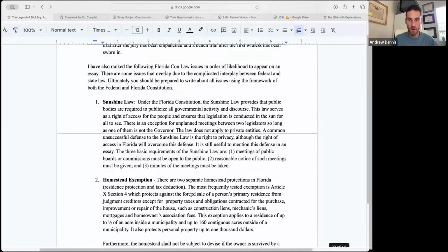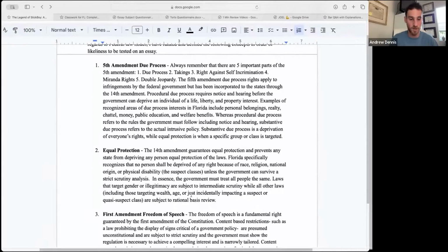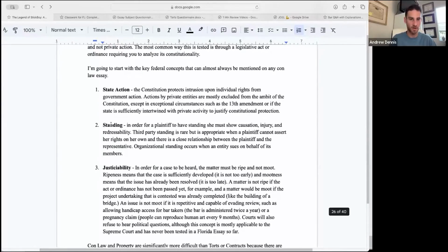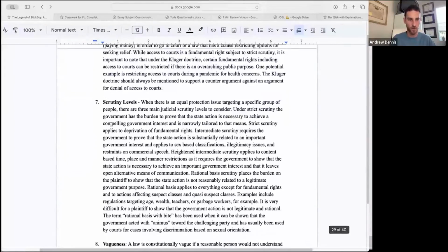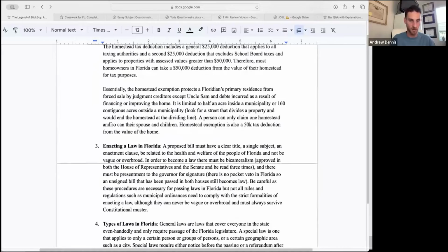All right, so remember, reel it all back in. I'm giving you everything. I'm trying to give the people what they want, because the people want everything. Ask anyone. So what do you need, though? You need the first 8 things to be well: state action, state justiciability, due process, equal protection, First Amendment, Fifth Amendment, fundamental rights, access to courts, scrutiny levels, vagueness, overbreadth, separation of powers, takings. I think those are key.